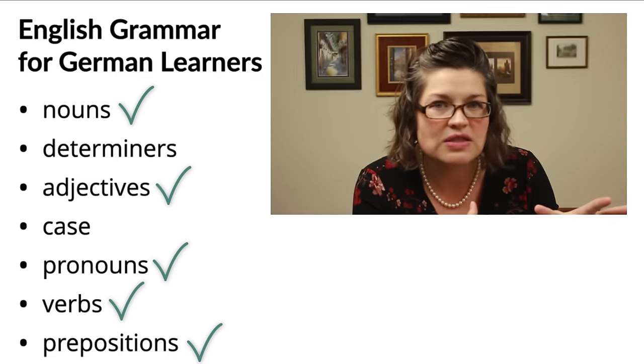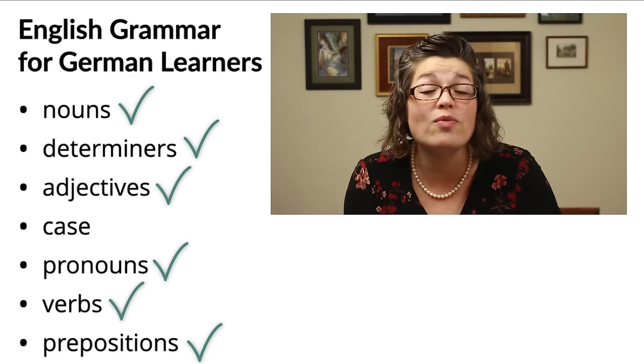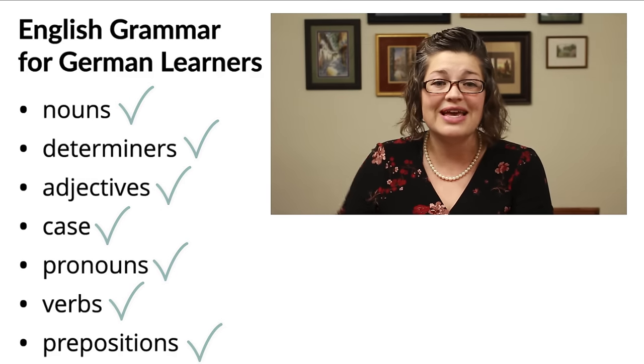So they're not relevant to English, and you've never heard of them before. They'll involve things such as determiners and case, which you see here on this list. Because again, if you can understand how the grammar works in English, then you can transfer that understanding to German and connect the dots so much faster.